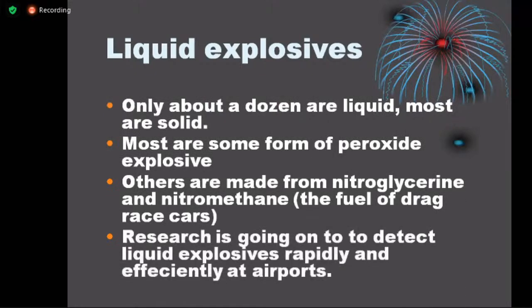Only about a dozen are liquid, most of them start from peroxides. Most of the peroxides are explosives. Others are made from nitroglycerin and nitromethane, the fuel for drag race cars. Research is going on to detect liquid explosives rapidly and efficiently at airports. Because after some air accident, there was a ban on carrying liquids in the aircraft for this reason, because somebody may carry a liquid explosive and explode it.